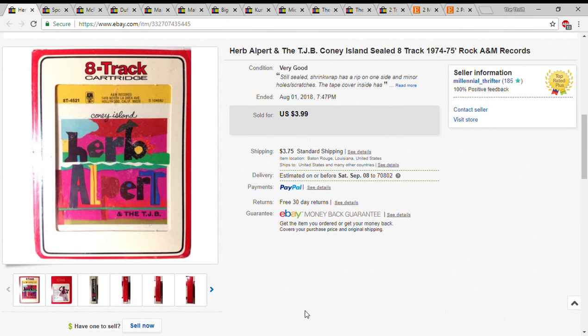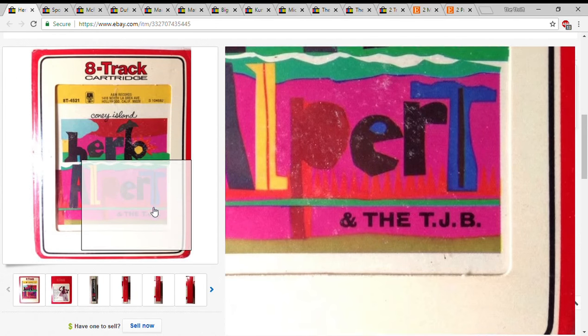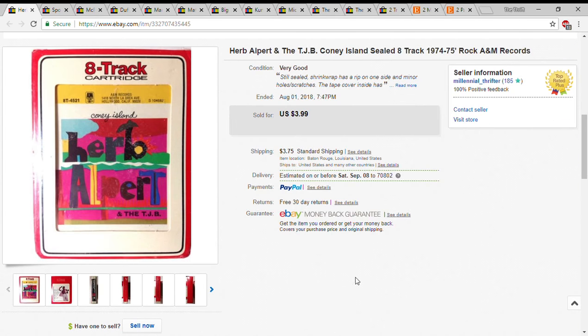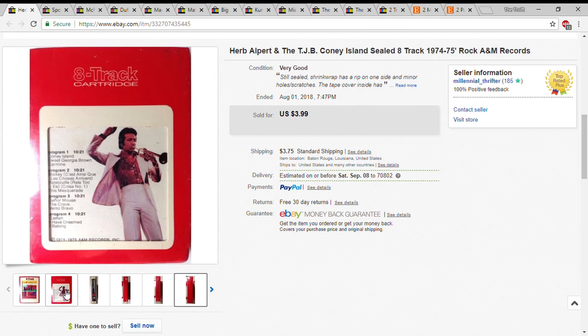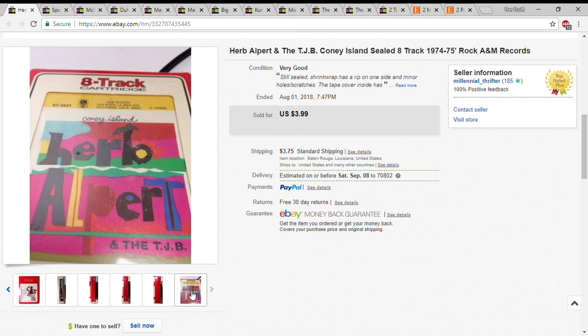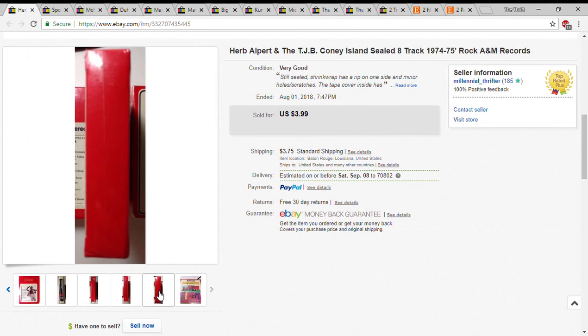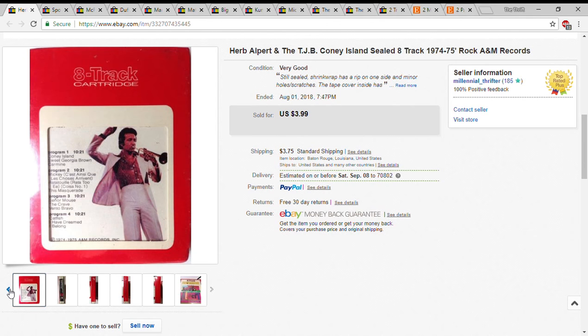So the first one here is a Herb Alpert 8-track, and it is sealed. I wouldn't say I did great on it. I only made $4 plus the shipping, but that's okay. I paid $2 for it because it was sealed, and I bought four of them at a time like 3 years ago, and this is the very last one to leave my apartment. They were very, very slow sellers, even though they were all sealed. I made a little bit more on the other ones.